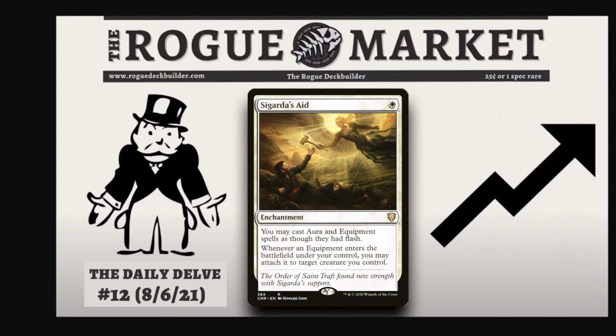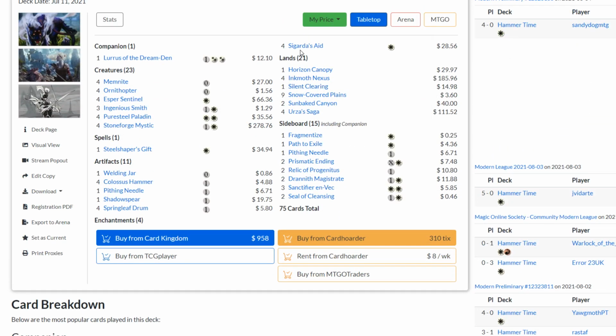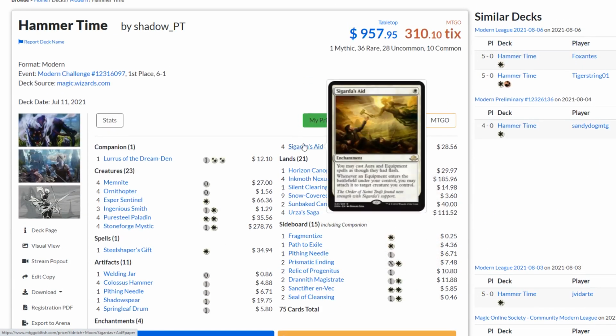It seems like almost every set they've been printing cards that work around equipment, so this becomes more and more popular. So it's a double-edged sword. It means that it's very eligible for a reprint in all those Commander sets when they do come out with commanders that use equipment. However, it does see play in the number one Modern deck at the moment, being Hammer Time. So Hammer Time is running a total of 4 copies in the list, which Modern has been picking up a lot of steam lately.